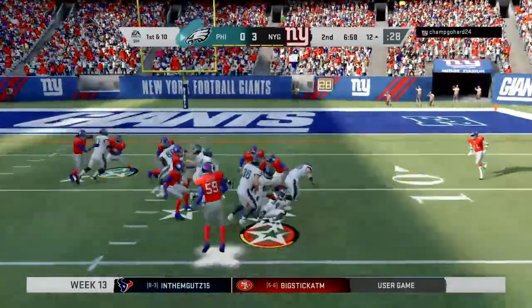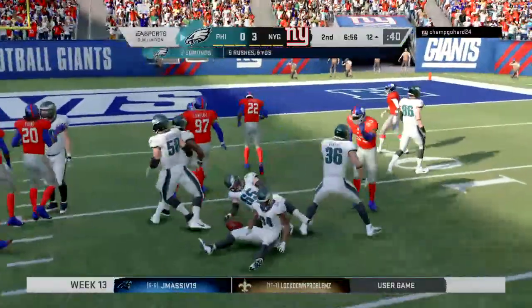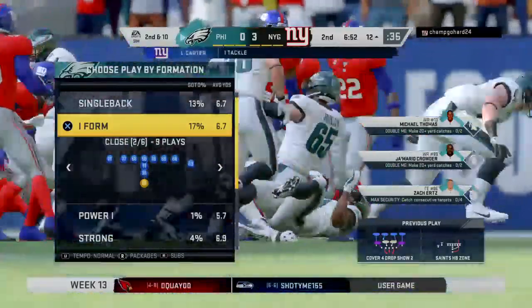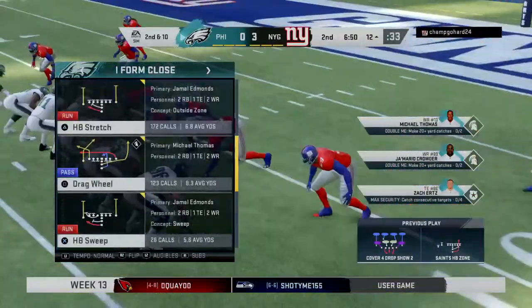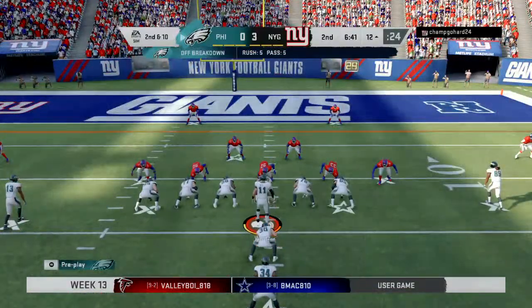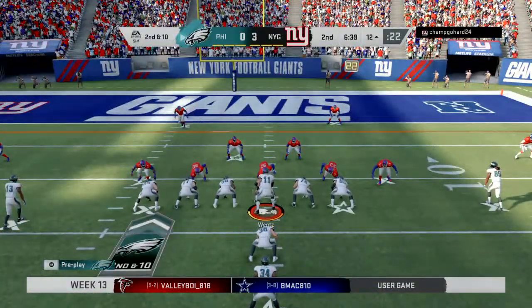They'll run on first down. Edmonds looking for a seam, but finding none. He'll get back to the line of scrimmage, and that's it. There to stop him on the defensive side, Lorenzo Carter. Officially nothing on that last run. They'll try again, 2nd and 10.